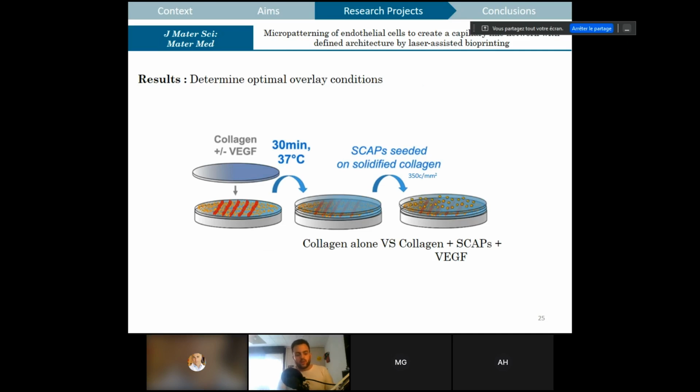So as you know, within the natural tissue, vessels are never alone. They are always trapped within matrix with different cytokines, with exchanges with different cells. And we wanted to reproduce this by placing an overlay over our printing pattern. And we used two strategies. First, we just applied collagen alone. And we also used collagen and SCAPs and VEGF, which is a cytokine that promotes angiogenesis.